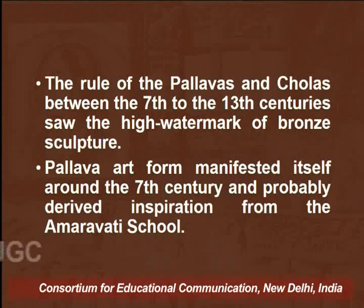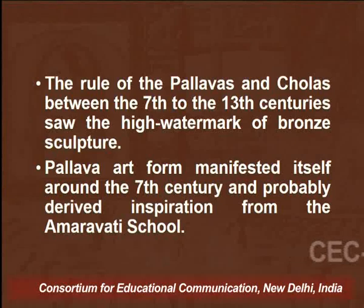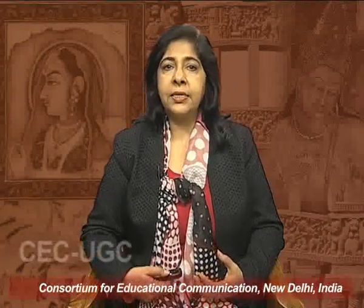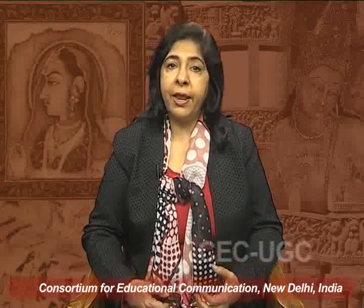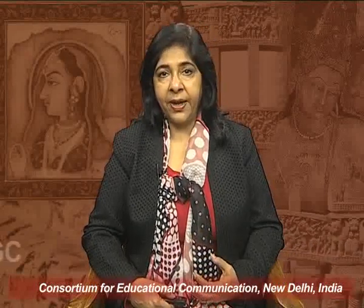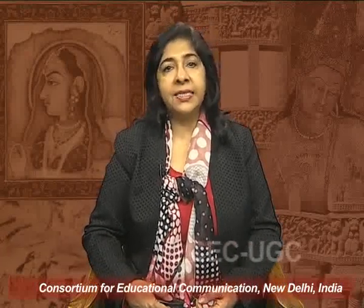Pallava art form manifested itself around 7th century, and probably it had a lot of influence from the Amravati school of art. So what we see is that while Gandhara and Mathura art were influencing sculptural traditions in northern India and also in western India, here in southern India, it was the Amravati school of art which was quite influential. While there was a foreign influence in the form of Yavana or Roman influences and the presence of Roman artifacts, the bronzes are believed to be largely an indigenous art form. And the patronage of these art objects usually came from Pallava rulers like Mahendra Varman and several others.